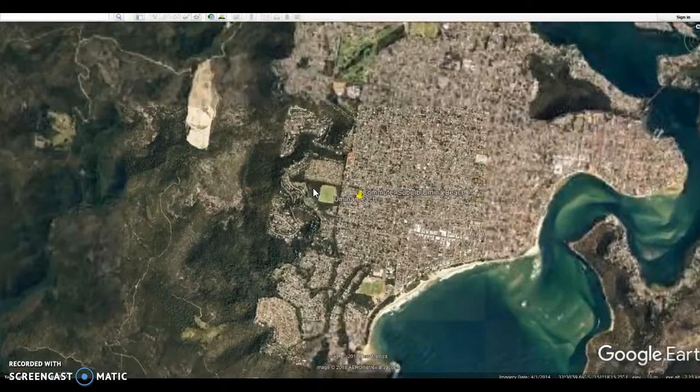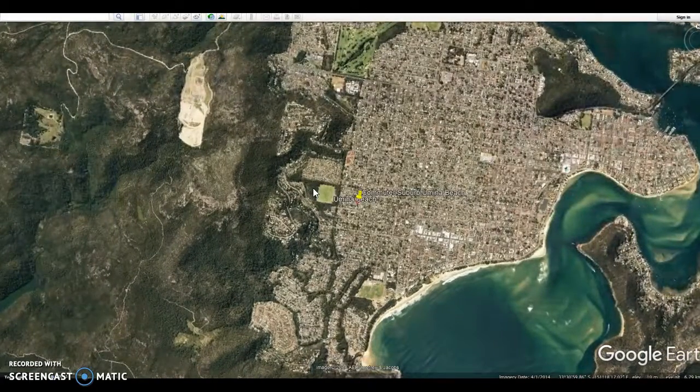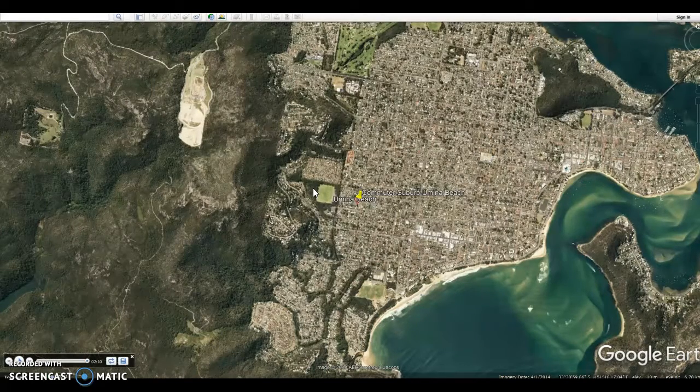And the last one we're looking at is Umina Beach, which is up in the northern Central Beaches area. These houses are a lot cheaper because they're so far from the city, so you have to balance how long you have to take to get to your work with having a nice area to live.